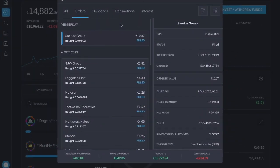And then the only purchase I made was for Sandoz Group, which is a new addition to the portfolio from a spin-off of Novartis stock. So I just decided to put €10 in to see how it does, and then if it does turn out to pay a dividend, I'll keep it.